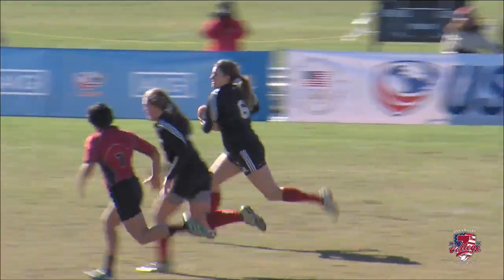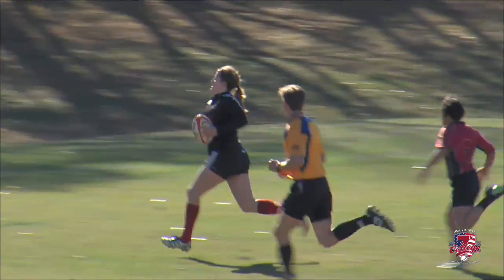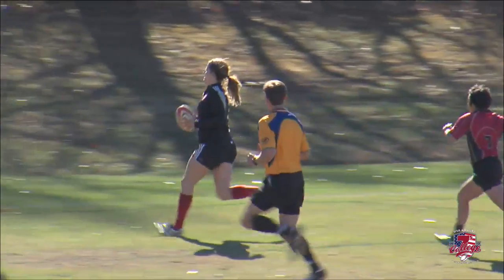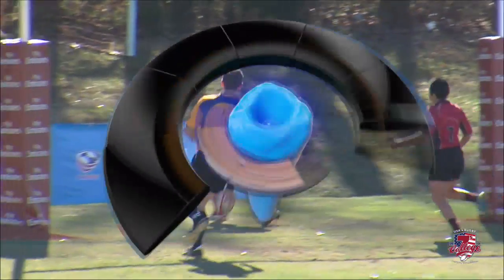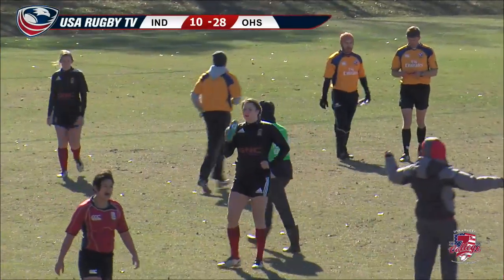Ghosting on the outside. She scored so many wonderful tries. Deceptively quick, always on the end of that. Great timing. And that will bring us to half-time.